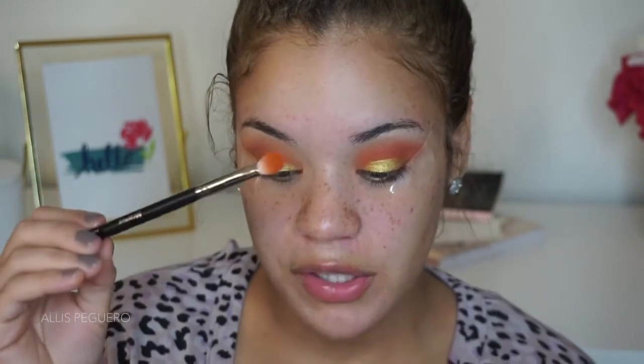I'm just going to take this brush occasionally and wrap it around the gold. I don't want it to be too harsh and almost look awkward, like I plopped the color right in the center and didn't blend anything out.